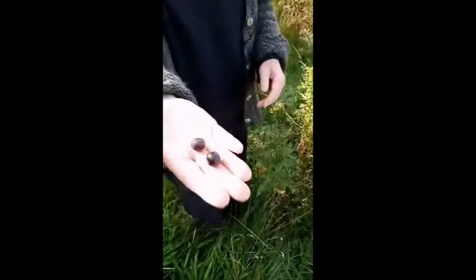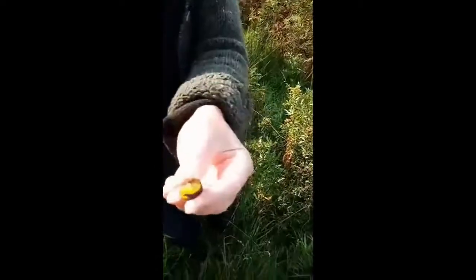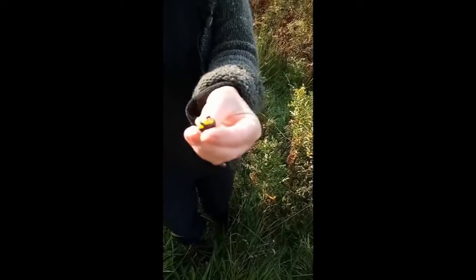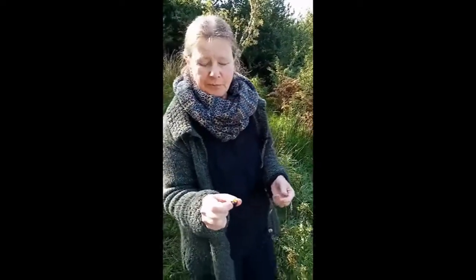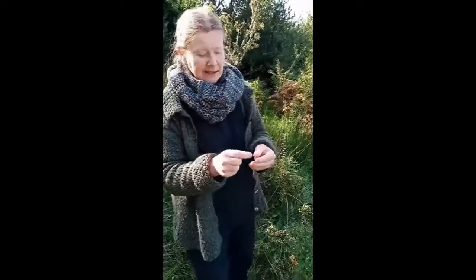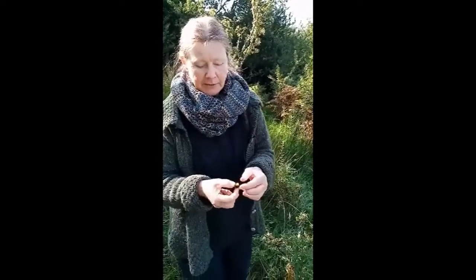Lovely little berries. They look so scrumptious, but if you bite into one, like a little baby plum, you can see the flesh in there. Incredibly sour, really, really sour. And they're delicious, obviously, in sloe gin and whatever. But they do make gorgeous jellies. And I make those with these ones for the chocolates.